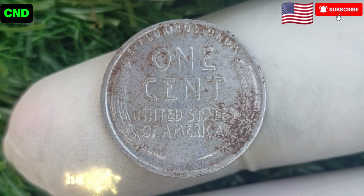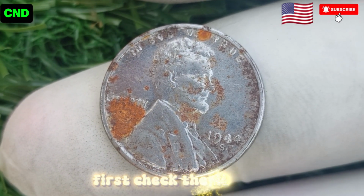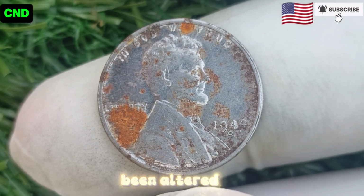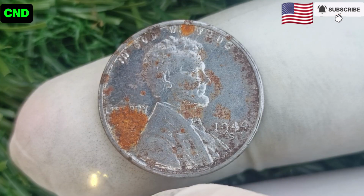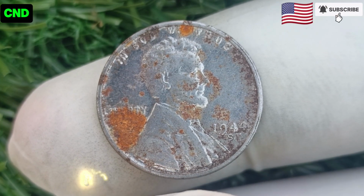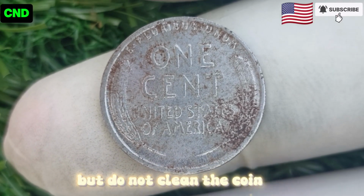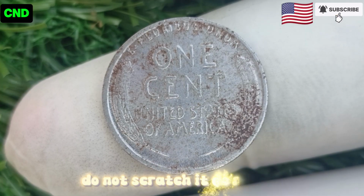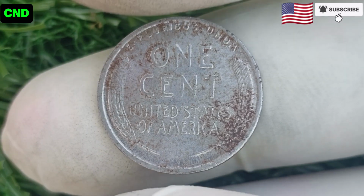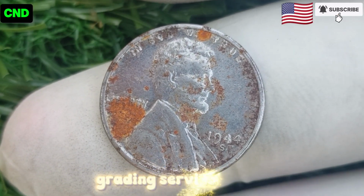If you think you may have a 1944 silver-looking penny, here is what to do. First, check the date carefully under magnification. Make sure the 4 has not been altered. Second, look for the S mint mark below the date. Third, test it gently with a magnet. If it sticks, that is your first major sign. But do not clean the coin. Do not scratch it. Do not attempt to polish it. Cleaning can destroy value instantly. Instead, take it to a professional coin dealer or submit it to a respected grading service for authentication.